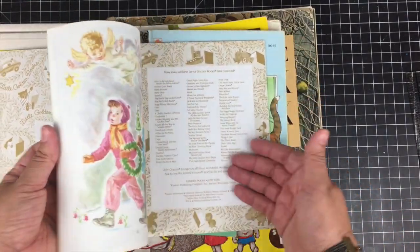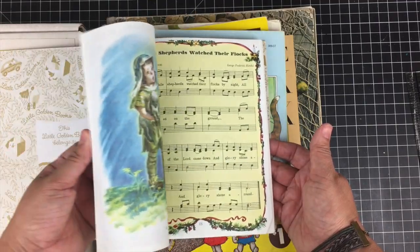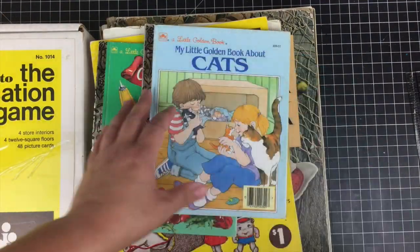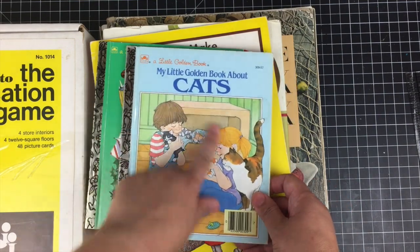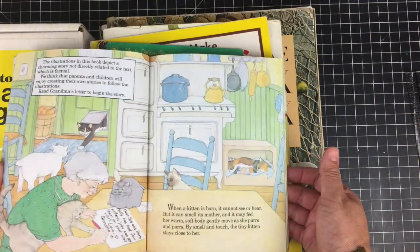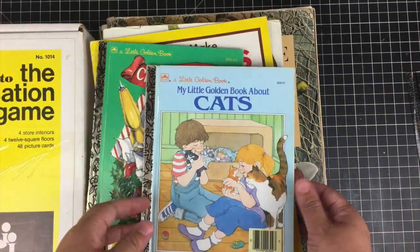And I love that it was Christmas themed. Has all of the Christmas music, carols. Beautiful illustrations. Thought that would be a fun project for Christmas. Do something with that. My little Golden Book about cats, because it's about cats. And I love cats. So that's why I got this book. And it is 1988.